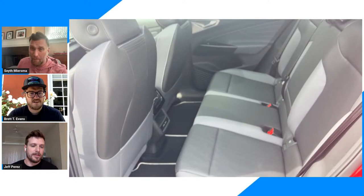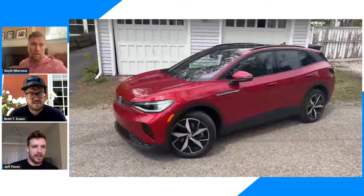So, the problem too is that it is such a nice, pleasant car to drive. It's not super sporty or anything, but it is just a really nice, solid electric crossover.